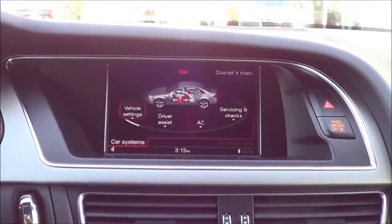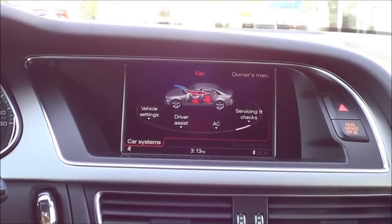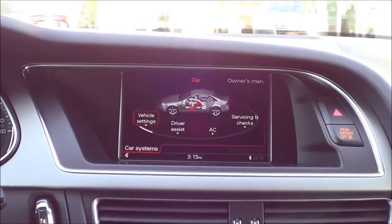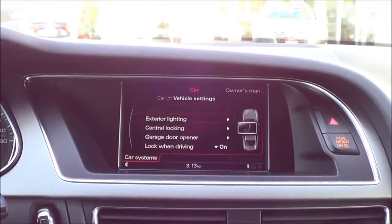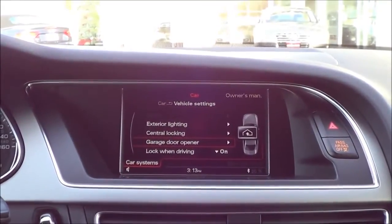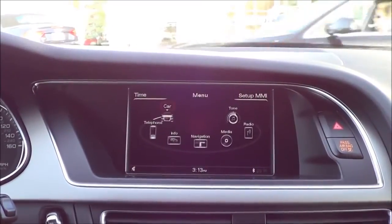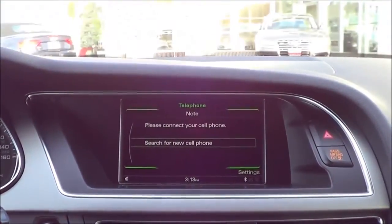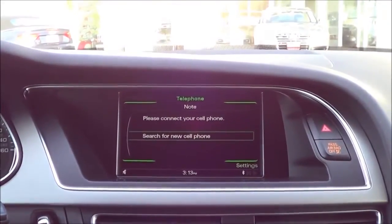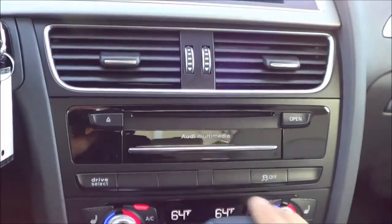And then coming to car systems, you can change your driver assistance settings, AC, servicing and checks, and then vehicle settings, like your exterior lighting, central locking, garage door opener, and various amounts of things. Now let's get back to the main menu here. Coming to your telephone, you have Bluetooth phone, hands-free calling. And going to your setting, and they call it Audi Multimedia.